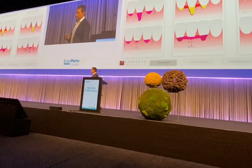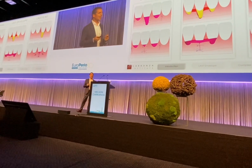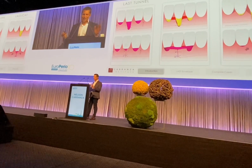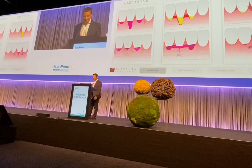I don't like to think about the LAS technique as a cookbook recipe technique. I'd like to think about it as an advanced management of flap when combined with other more traditional techniques. So far, we have 3 mainstream variants: the LAS tunnel technique, the LAS envelope technique, and a combination of laterally stretching and coronal advancing of the flap that we call the LAS cuff technique.